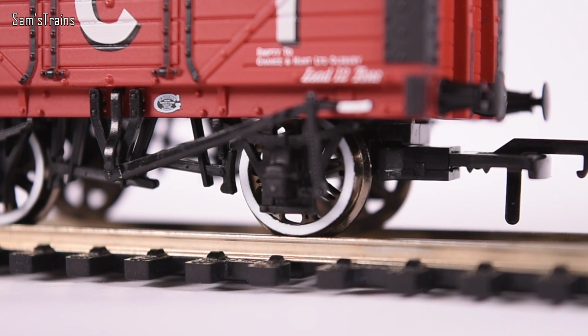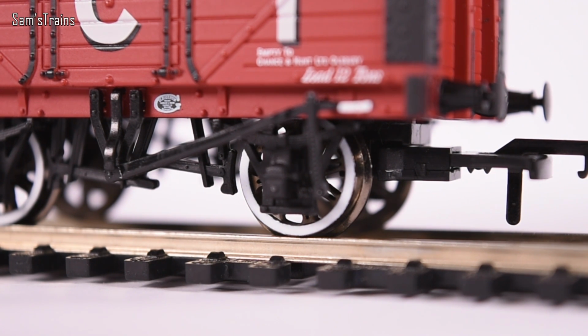The wheels are also pretty impressive, twofold really. First of all, because they are painted. As you can see, we have the white rims there. And second of all, because the moulding is really, really good. Equally good, I would say, to Hornby's.